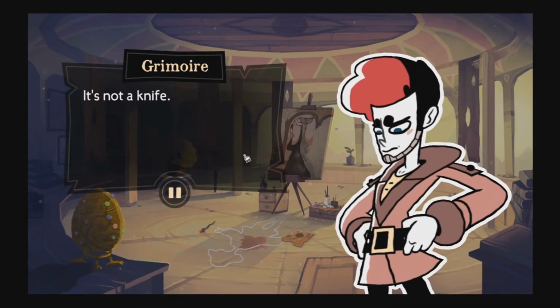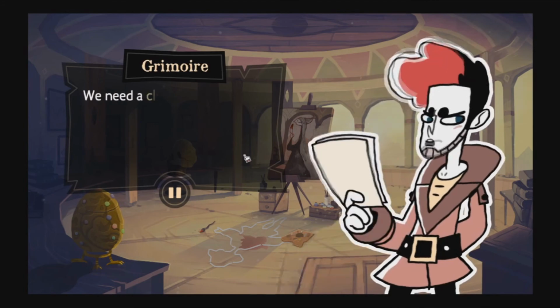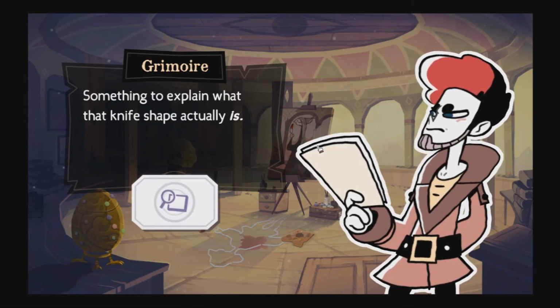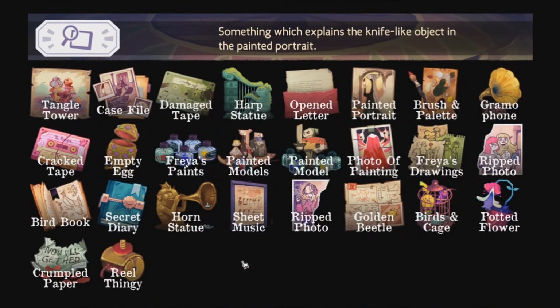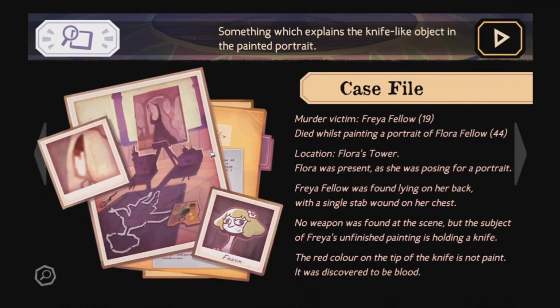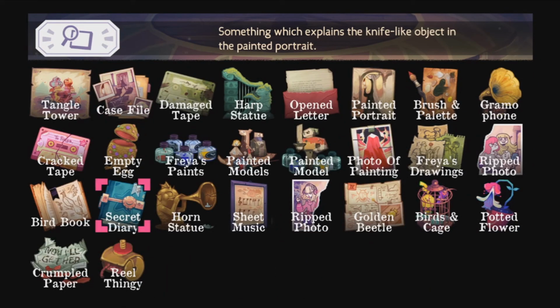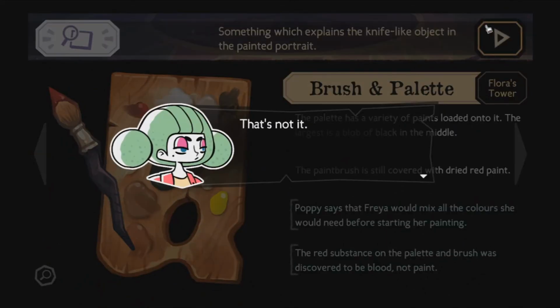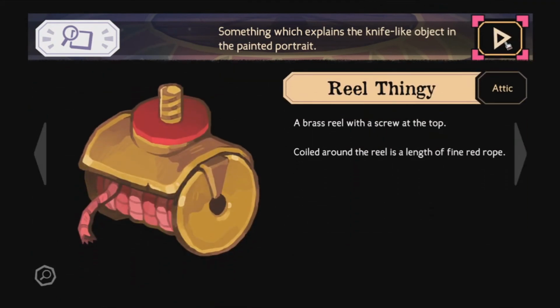It's not a knife. We need a clue to compare with the painting. Something to explain what that knife shape actually is. What is it? That's not it. Okay, well this is annoying because I don't know what it could be.